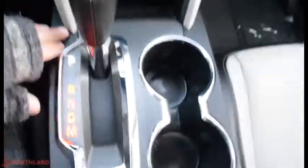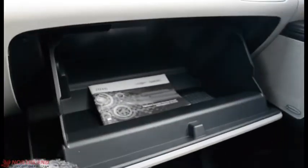You have some storage here and here. Gear shift here with your cup holders. Then you got your armrest, doubles as a storage container. Lots of room in there. You have your traction control button right there. And then we do have our glove box right over here. Lots of room in there.